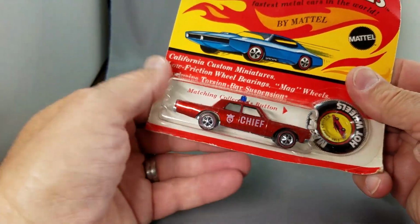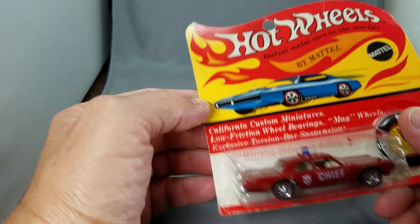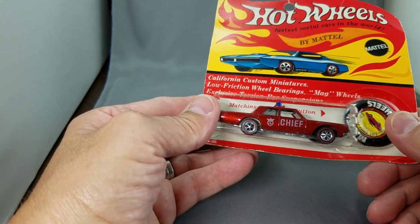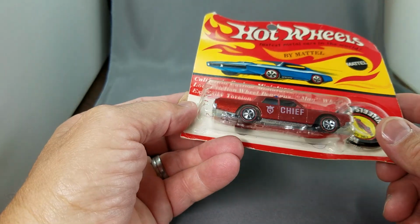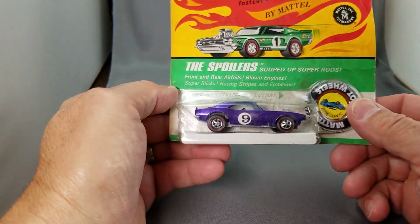All right. Here is a red Fire Chief Cruiser. This one is nice. Got a little blackening on the card there. Some of these cards do because they were stored not the best. But the cars turned out perfect. Look at this one. Satin red Fire Chief Cruiser. That one is a beauty. Haven't decided on the prices of all these yet. Sometimes I change my mind before I list it up, so I can't really tell you what they are right now.